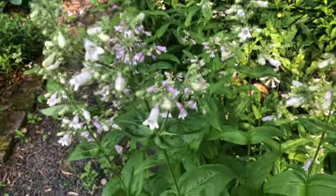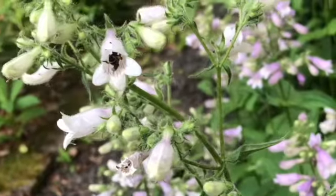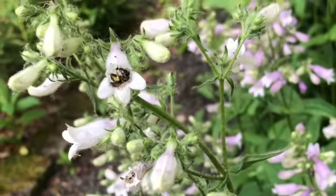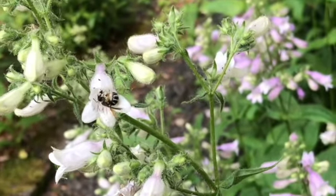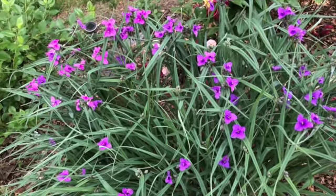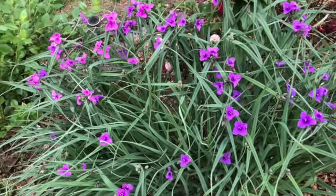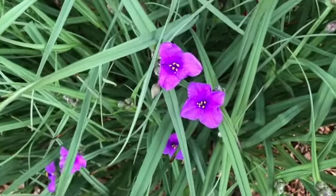Beard tongue is another pollinator favorite. This is another kind of penstemon, and you can see that its flowers and stems have these little hairs on them. This is spiderwort, and it is another one of my favorites. I just love the bright fuchsia blooms and those triangular shaped flowers. This is another pollinator favorite as well.